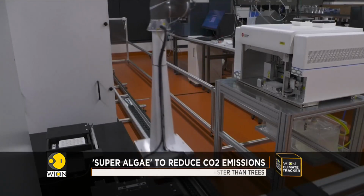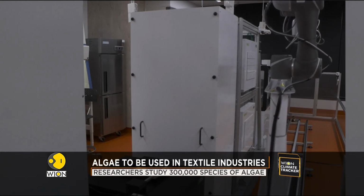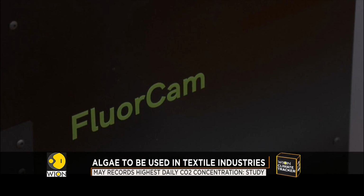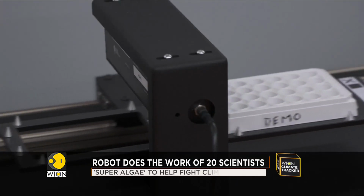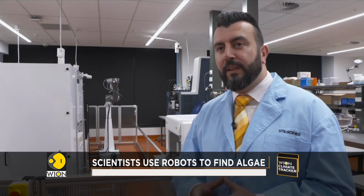The automated system runs on a rail, which allows the robot to move back and forth between different stations. Each station has its own unique responsibility, with one of them known as the Algae Hotel, which provides the right conditions for the algae to grow. The robotic arm, much like the human would previously, accesses that hotel, pulls out a particular sample of algae, and then moves them to different stations for analysis.